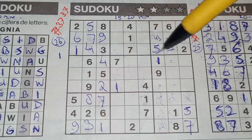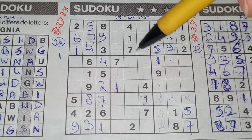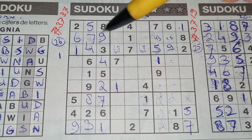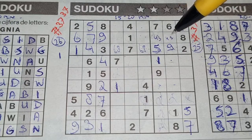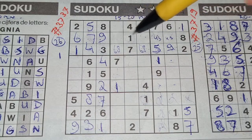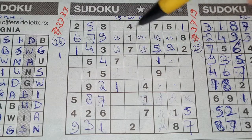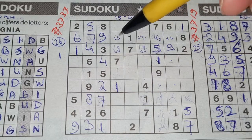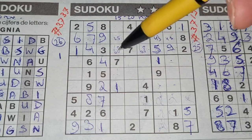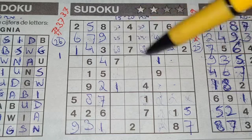How about these two numbers in the third row? The missing numbers are the 6 and 7 and 8 is missing, so 6 and 8. Let me mark those two boxes, 6 and 8. How about these two missing numbers in the second row? Here we have the first pair, 4 and the 3. The 2 is missing, 3 and 4, and the 5 is missing, so 2 and 5. Let me mark those again. The third pair in this big square: the 3 is missing, and the 9 is missing, 3 and a 9. Wow, three pairs in this big square.